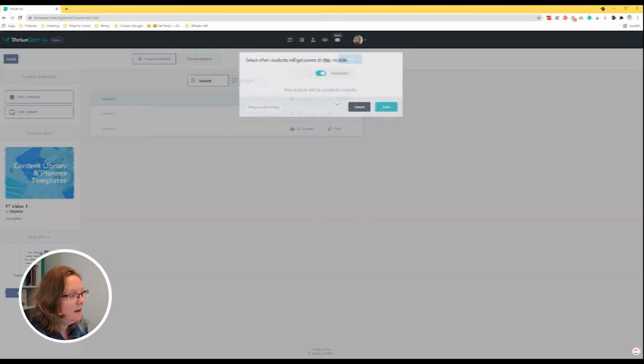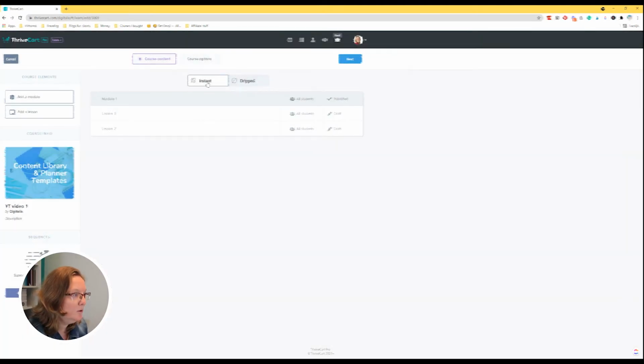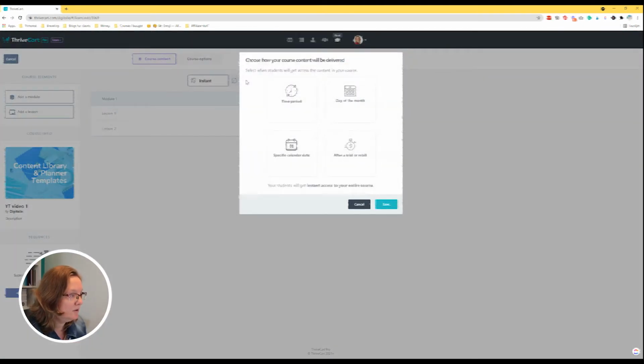Okay, so when we go back to this, you also have the option to change access timing, and it gives you the option to make it instant or dripped. And you have that option for the full course as well. So we have instant or dripped.